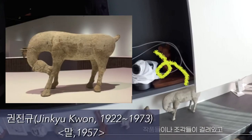This is a horse by Kwon Jin-kyu. For the 100th anniversary of Kwon Jin-kyu's birth at the Seoul Museum of Art, RM brought this work from home and helped with the exhibition.